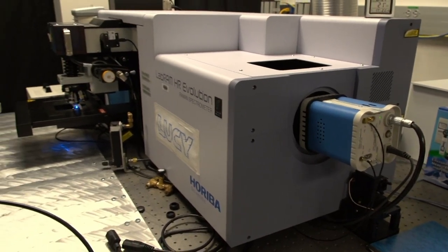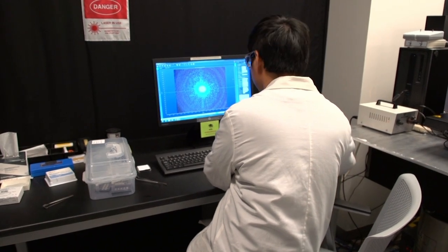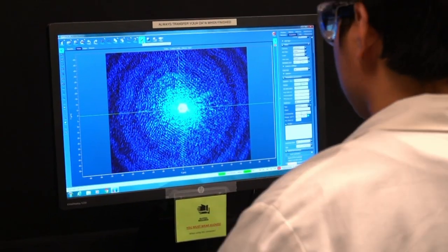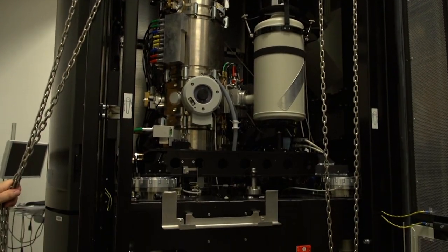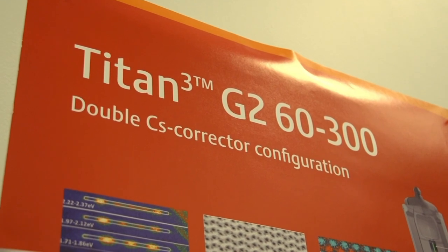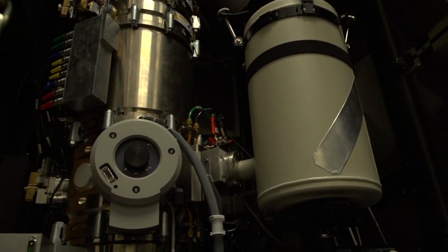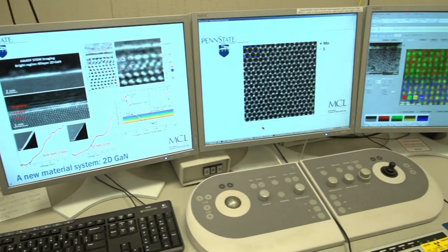The light bouncing back is shown by something called a spectra. Scientists use it to determine the quality of the material. If they need a closer look, they use this: the Titan Electron Microscope, a crown jewel of Penn State's Materials Research Institute. It is powerful enough to see individual atoms. That means imperfections, no matter how small, have no place to hide.